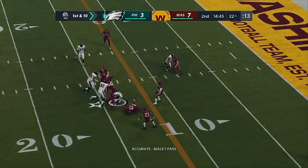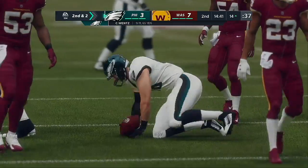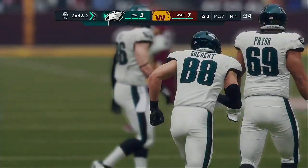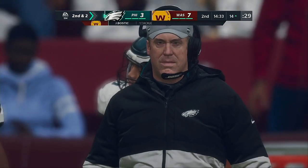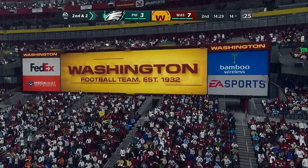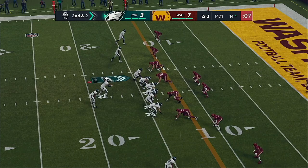Wentz now on first down. He's got Dallas Goedert, his tight end, over the middle. This will be stopped about 2 yards shy of the marker. 8 yard gain, second and two. Now that's staying ahead of the chains. Really good pickup on first down, hitting the tight end there. Now it brings up a second and manageable. Just found a hole in that zone. Facing a second and two after that last catch, good for 8 yards.